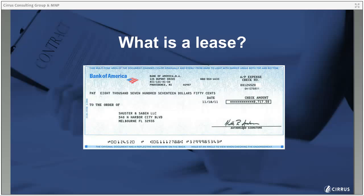Now this particular check is one of the most expensive checks you will write in your entire life. Not common for anyone outside of dentistry, but in dentistry, when you look to sign a lease, it is one of the most expensive checks you will ever write. Because when you commit to a space, you're not just committing for a month or 2 months. We typically commit for 5, 7, 10 years at a time.